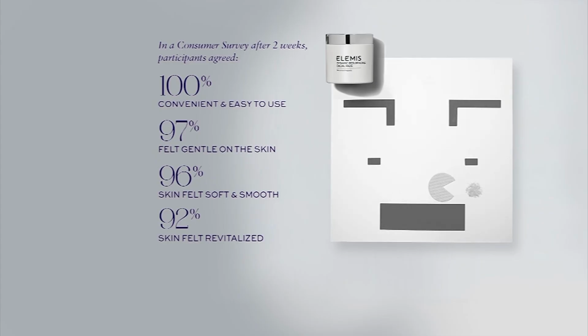Look at the results. Convenient, easy to use, 100% agreed. Take the pad out, wipe it over the skin, and you're done morning and evening. 97% agreed they felt gentle on the skin. That's that no compromise action. And 96% agreed their skin felt soft and smooth. Glass-like skin is achievable and is on its way to you with these pads every day.